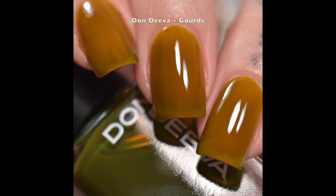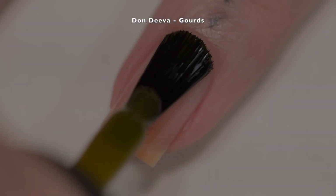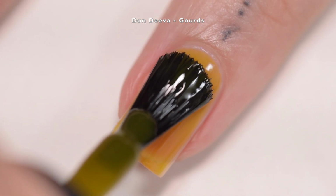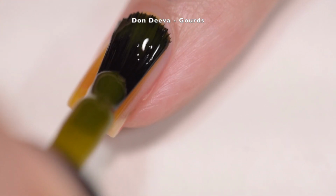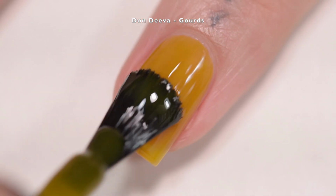Up next, we have Gourds, and Gourds is described as an army green. This polish had a wonderful formula. It went on very smoothly, very evenly. It did not stain. This polish I can also see as a beautiful base.